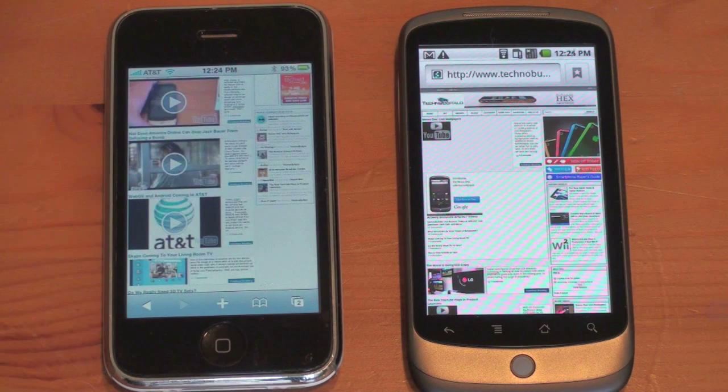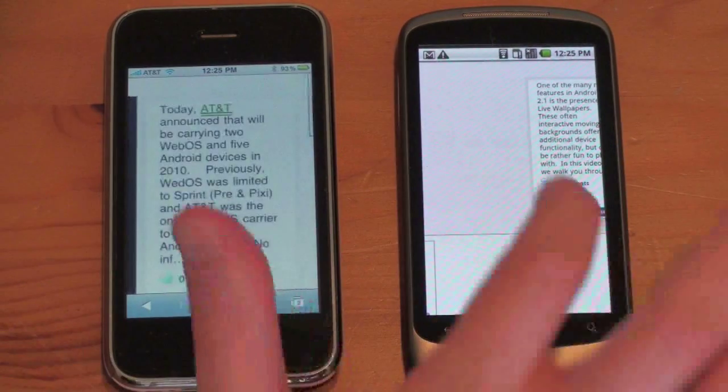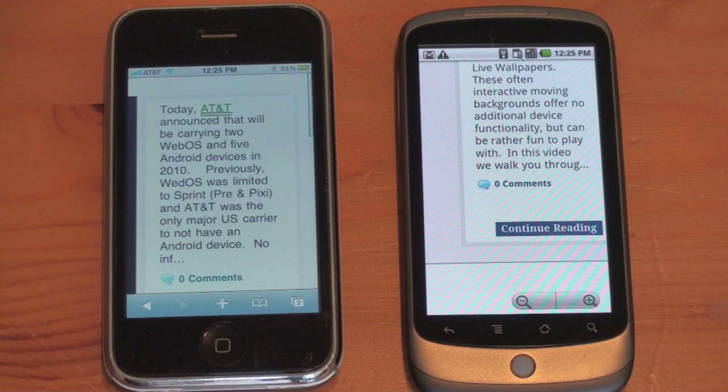The Nexus One does not have that. It has its zoom functionalities either via double tap, which of course the iPhone supports as well, or you can zoom in by the plus and minus right there. Now for someone like me who's used to the iPhone, I miss the pinch and zoom. If you're an Android user and you've never been used to it, you're not going to miss the features. So it's really going to come down to personal preference for what you prefer.